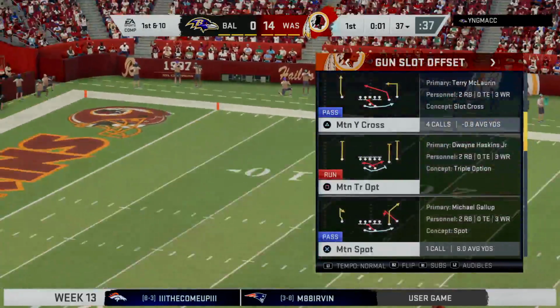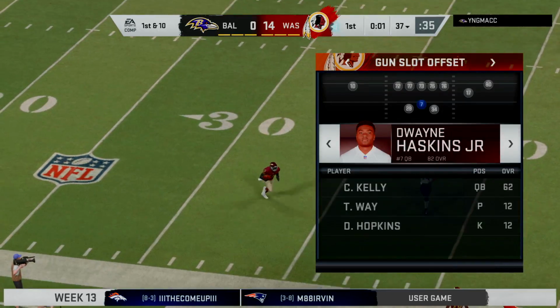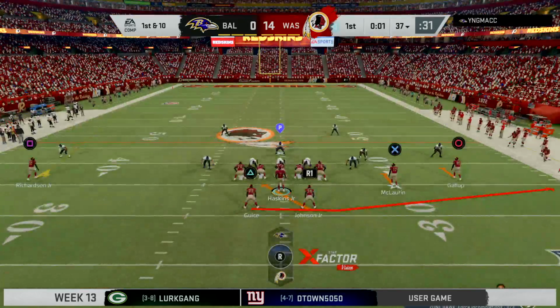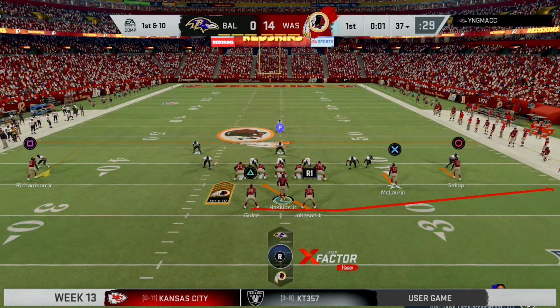Officially, that'll go as a 52-yard punt. Not too shabby. And possession will switch hands, 1st and 10. Trying to get one more in here before the quarter breaks.